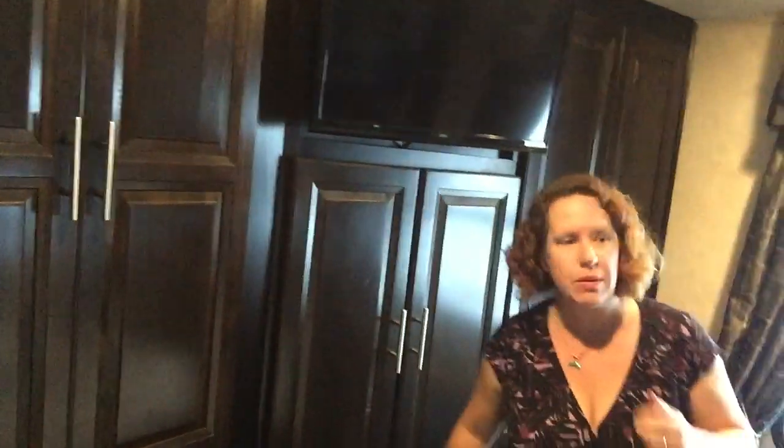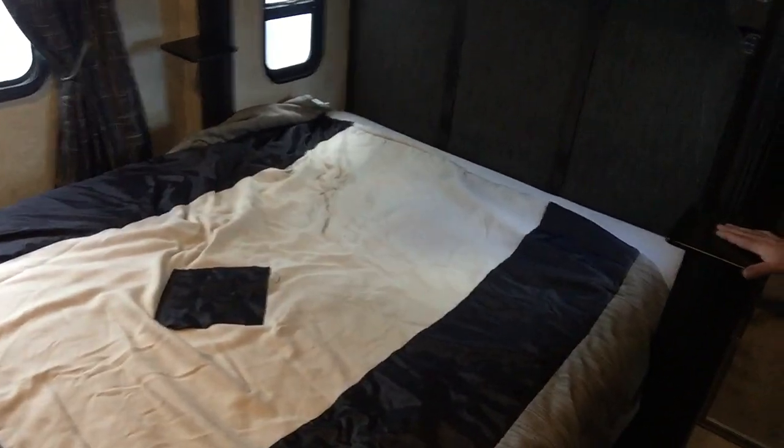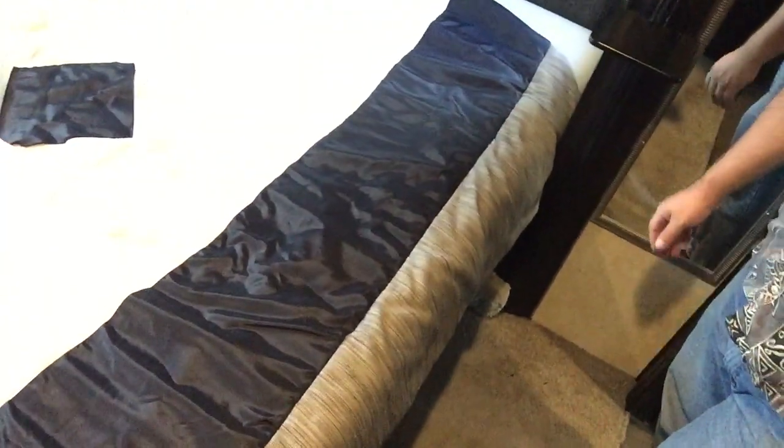Most of the closets are essentially the same. There's drawers along the bottom. The bedroom is in a slide, so it's got a queen bed that lifts up into the slide. You don't have much for a nightstand, just this little tiny table. Basically no nightstand.